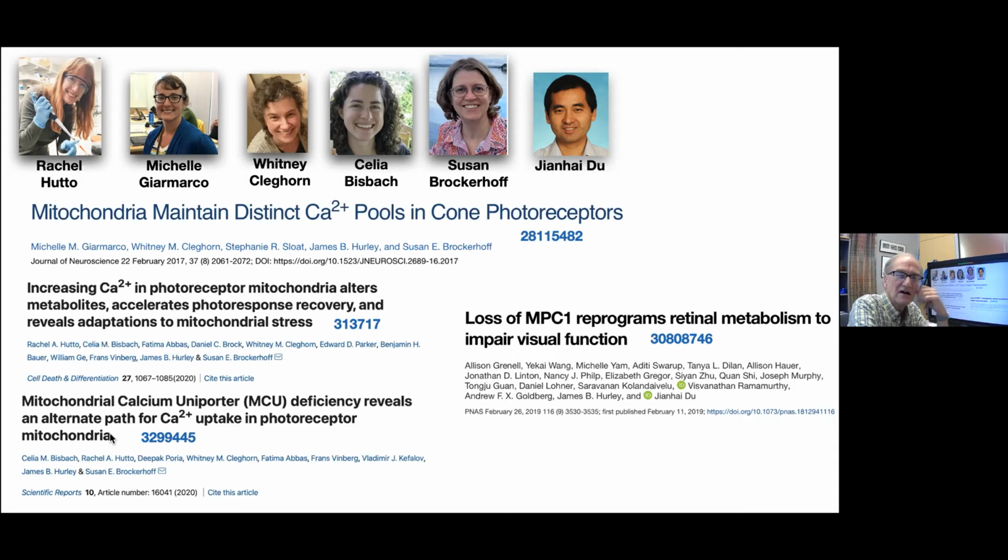That's one of the main routes by which calcium gets into the mitochondria, but not the only route. And then Jin Hai Du, who was a postdoc in my lab and has his own lab now, has been studying this mitochondrial pyruvate carrier that lets the pyruvate into the mitochondrial matrix for pyruvate dehydrogenase activity. But one reason I wanted to show you this is to emphasize that the photoreceptors have really large, really abundant, and very active mitochondria. And we'll be getting back to that in a little bit.